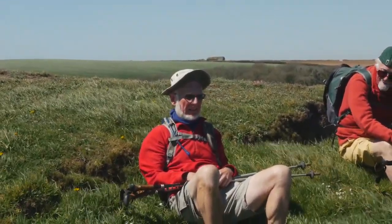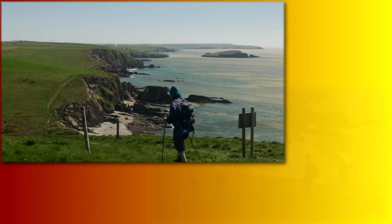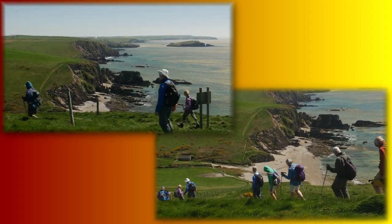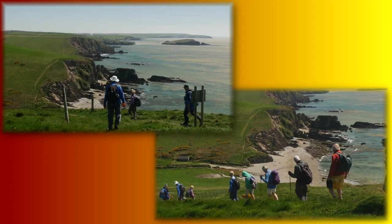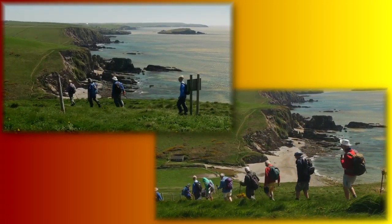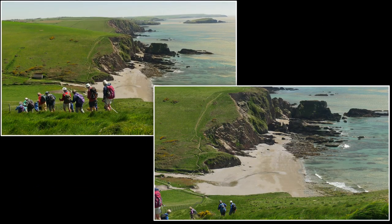The coastal path between the estuary of the River Erme and Bigbury more or less follows the coastal line and is a succession of steep ascents and descents. And whether you like walking or otherwise, you can't fail to be impressed by the truly magnificent and breathtaking scenery there is on this part of the South Devon coast.